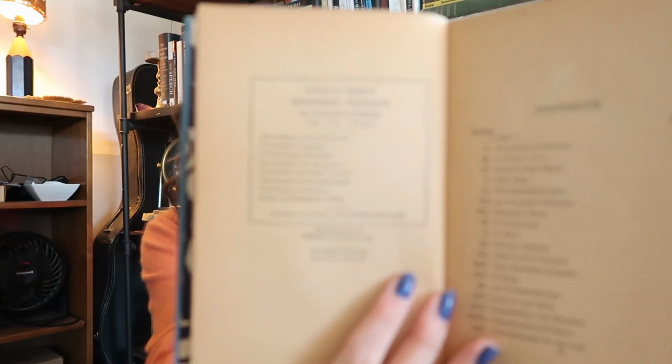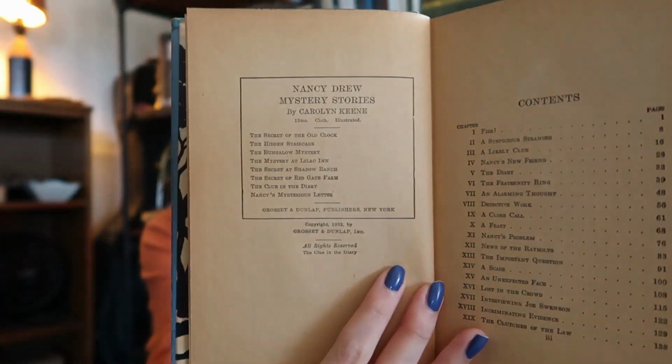And I have no idea. You can hear Clover pitter-pattering. I have no idea when this one would have been published. Here's the beginning pages, if you'll focus in. So it's definitely older. The only one that had been released before this edition was published was the book immediately after, which is Nancy's Mysterious Letter. So this one is, I would say, pretty close to original printing, but I could be wrong about that.